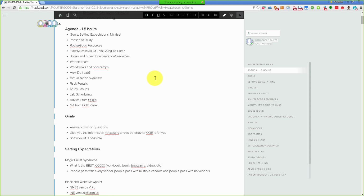Very important topic. How much is all of this going to cost? The money. So I'm just going to tell you right up front, it's probably going to cost somewhere between $10,000 to $15,000 if you total it up. Okay, so I've given you a link to a worksheet that you can calculate stuff depending on how many attempts and the boot camps and stuff like that. But ballpark figure is around 10 to 15K. Then we'll get into the books and other resources.